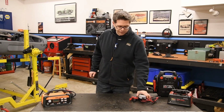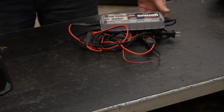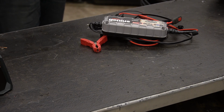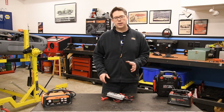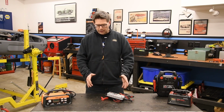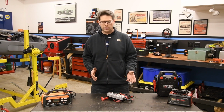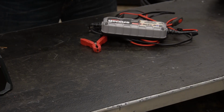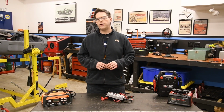All right, so let's talk about this one next. I'll turn it around so you can read the brand. So, Noco Genius. They've got a lot of different chargers out there. Pretty good quality. And these are nice. These are kind of like a tender and a charger put in one. Now this one is a 3500. They have bigger ones. This will only deliver 3.5 amps.